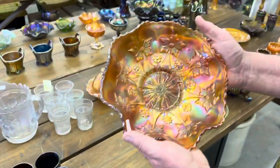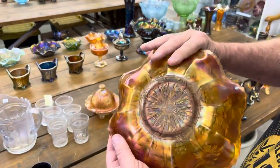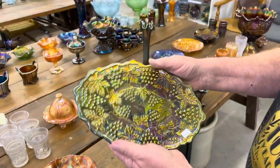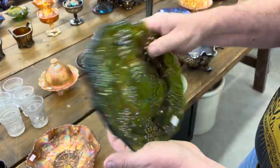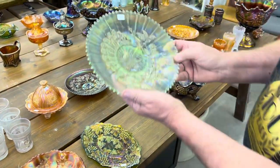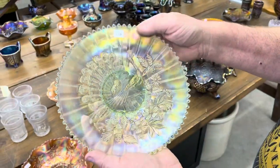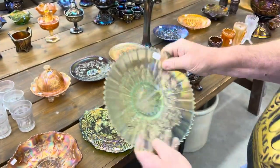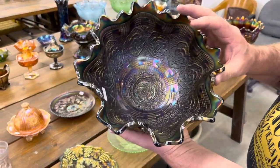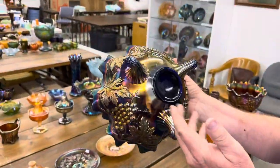Little Flowers 10-inch bowl in marigold. Very pretty. Grape and Cable dresser tray in green. Peacock's 9-inch plate with rib back and ice green. Here's a Fenton's Grape and Cable with Persian Medallion interior fruit bowl in blue.